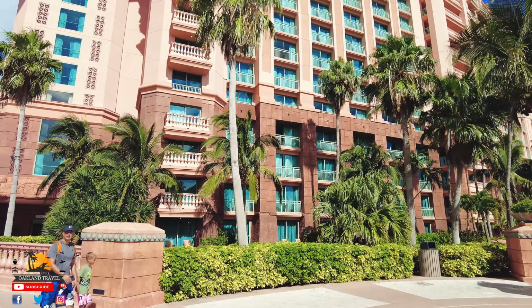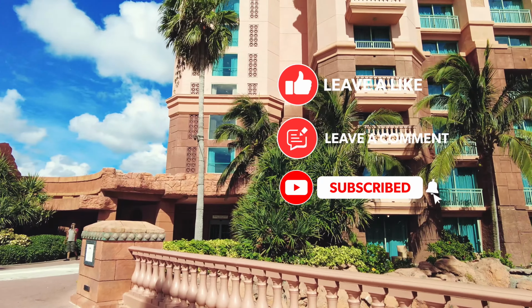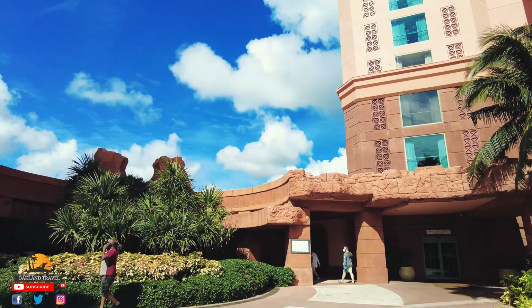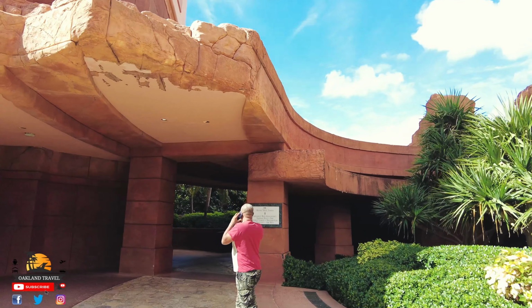Yeah, there's the West Tower. And that's the East Tower. Somewhere in that. Yeah. Do we have to go?